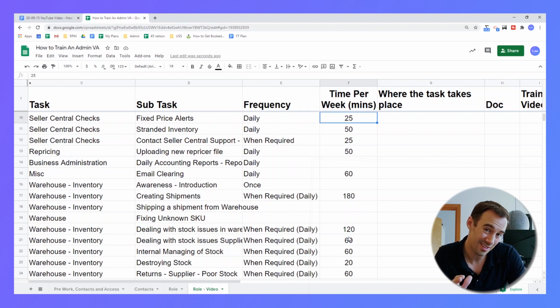And the other good thing about setting time is that when they're taking too long, you can say, hey, if you're not making the time per week, or I'm estimating, please come back to me and tell me, because there's probably going to be a training issue, or you're doing something way too detailed that you don't need to. So it's really just making it very clear what you expect, and then they know how they're getting on.